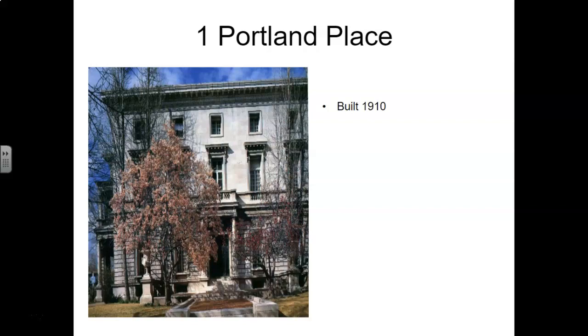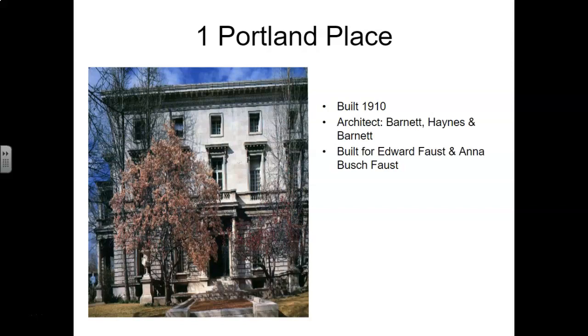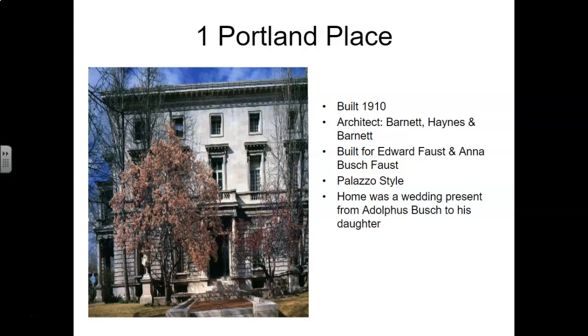You're going to want to jot down number one, Portland Place was built in 1910. It was built for Edward Faust and his wife, Anna Bush Faust. Anna Bush was one of the daughters of Adolphus Bush, and so he bought her this house as a wedding present when she got married. And it was a pretty nice wedding present in that it cost $100,000 back in the day, about 2.5 million in today's money.